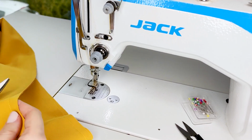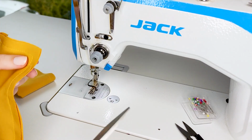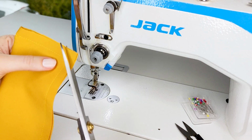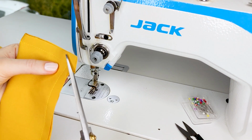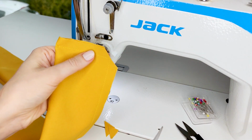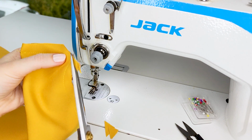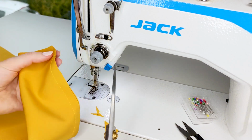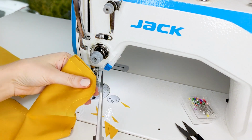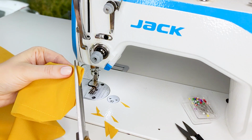Now, because we will be doing very sharp corners for our belt, I want you to trim the corners. So the corners are trimmed like this. Try to cut diagonally as close to the seam as possible without damaging it. And now just a little bit more from each side. Again, do not damage the seam. So we are reducing the bulk, and this will ensure that our corner is beautiful and very, very sharp. And do exactly the same here and at the other end as well.